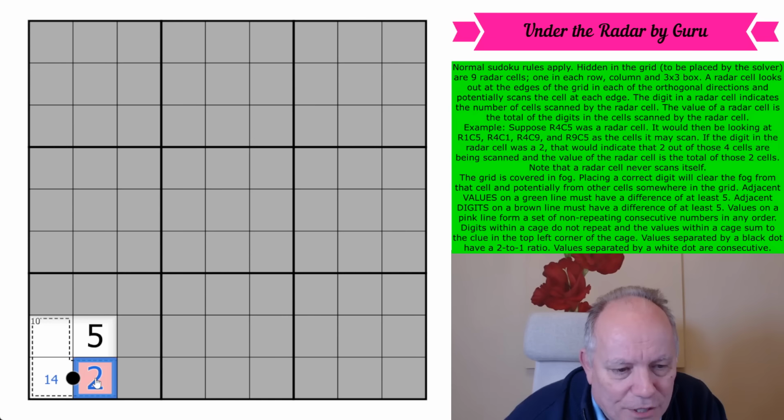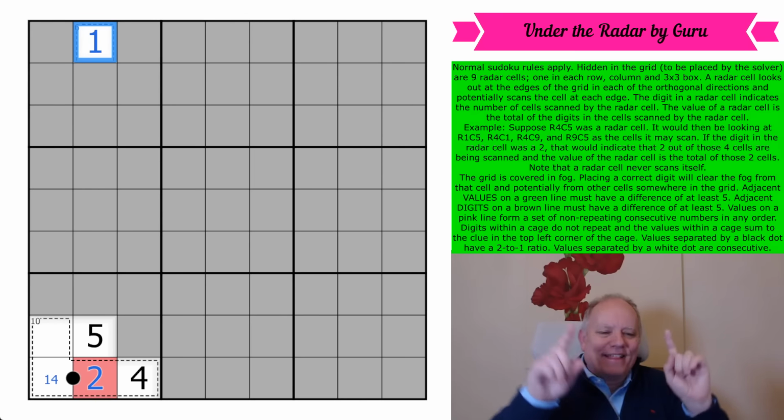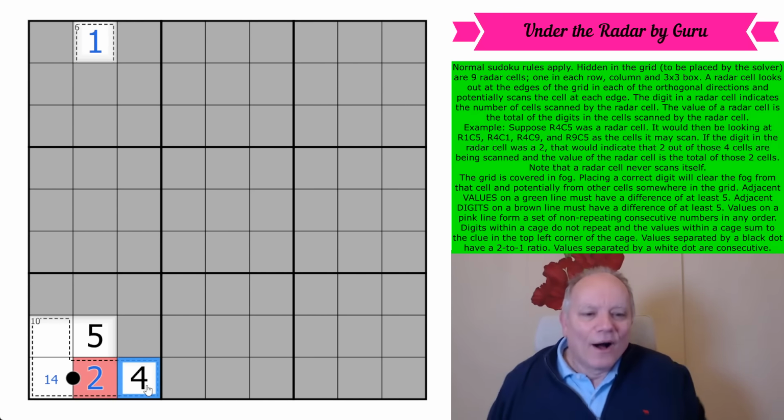That 2 is picking up 2 values of 1. One of them is in one of these cells, but one of them is up here. So this is a 1, and there we go. Oh, that's fantastic.